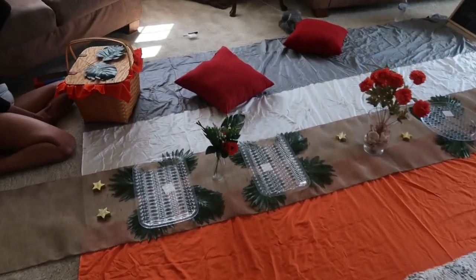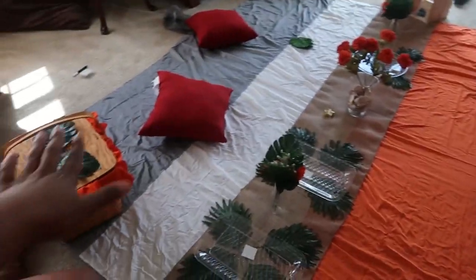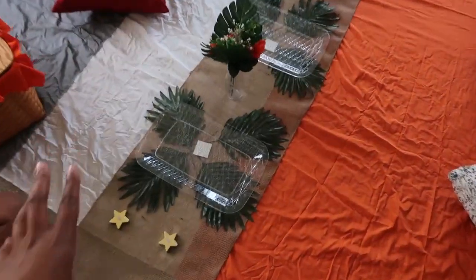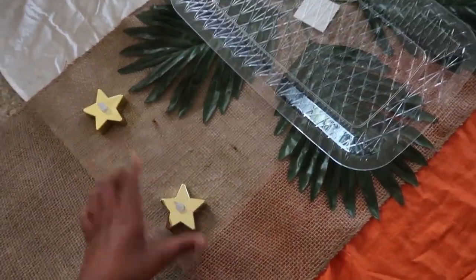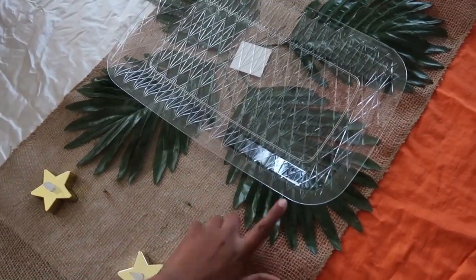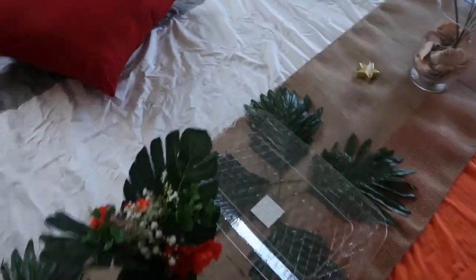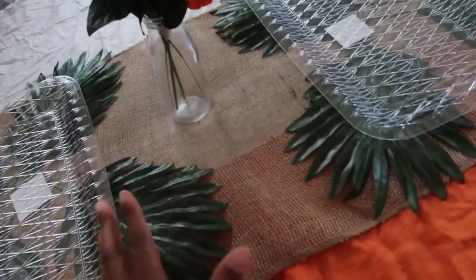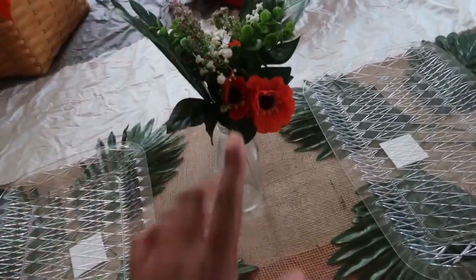So you guys, we're doing a drive run to get an idea of how the picnic is going to look. Don't worry, we're about to cover those pillows. So we got these little candles from Dollar Tree, they came two in a pack. Trays from Dollar Tree. I got a whole pack of leaves from Amazon. And these little bottles my mom already had, because I know once I get on the beach I'm not going to have time to do all this, break everything down.